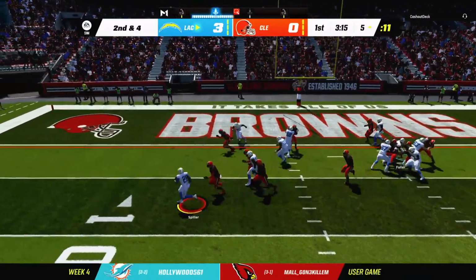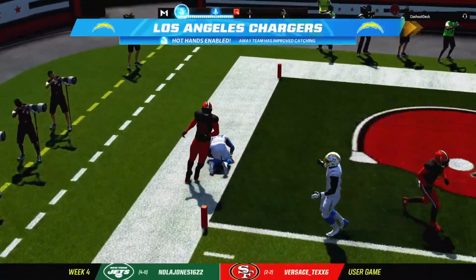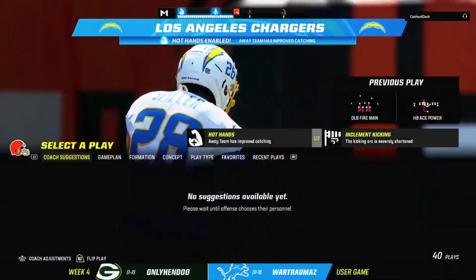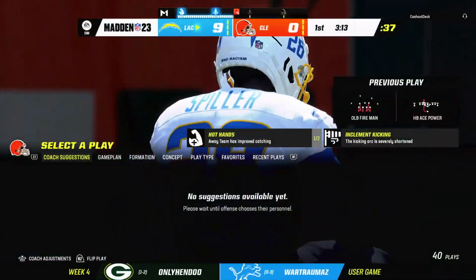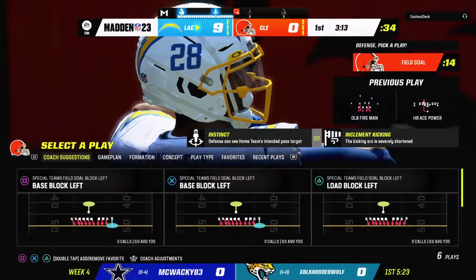On 2nd down, Spiller looking for space. And he will get in across the chalk for a Chargers touchdown. Isaiah Spiller, his 2nd rushing touchdown on the year, as his guys are able to extend their lead.